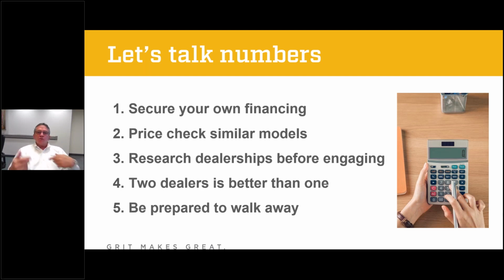Research dealerships before getting too involved with them.